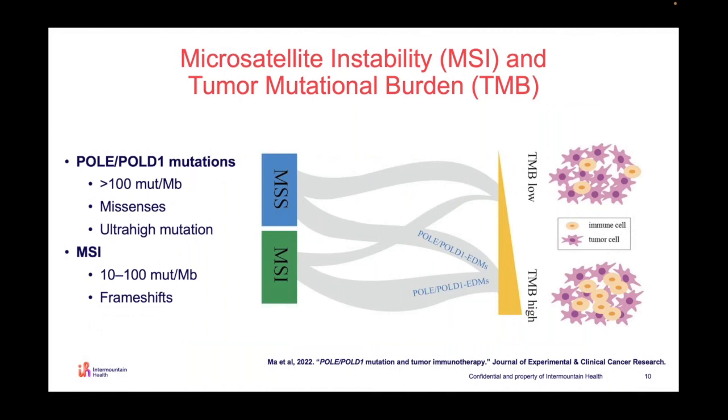You can see this here was also a new, an emerging stratification for these tumors. The difference between a microsatellite instability tumor and a tumor mutational burden high tumor. So the MSS is microsatellite stable, and the green MSI is microsatellite instability. And they can merge. You can have a POLE or its friend POLD1 that also leads to a high mutational burden.